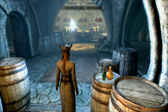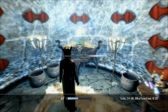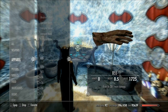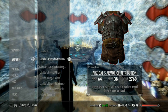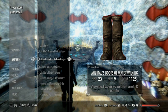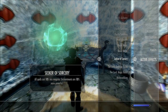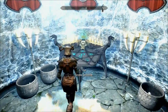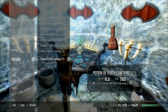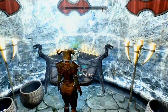Okay, let's go back to the enchanting table. Right, so now what we need to do is change our apparel again. We need to go back to Ahzidal's apparel and put 4 pieces on, including the boots. So now we have on the boots that give us 10% better enchanting, and we actually have on the active effect from the Sallow Regent, Seeker of Sorcery, 10% better enchanting. And we are going to take one of the new potions that we just made, for 46% better enchanting.